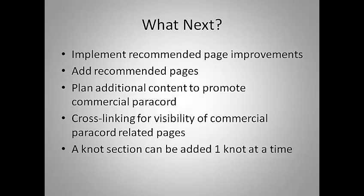Once we get some additional content up, we want to seriously evaluate how we can cross-link. We have some recommendations that can be implemented in a straightforward manner, and we should be able to see some results happening in a matter of months.